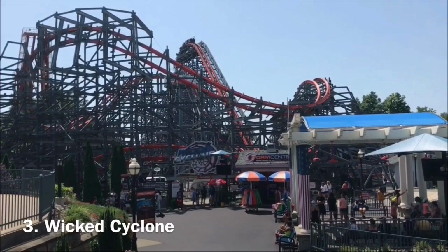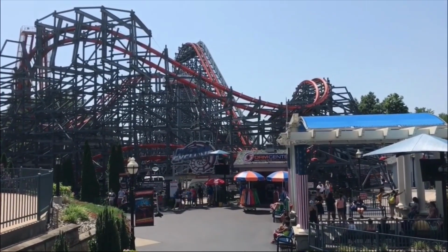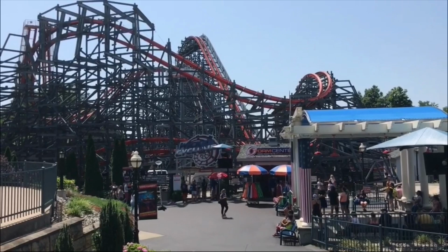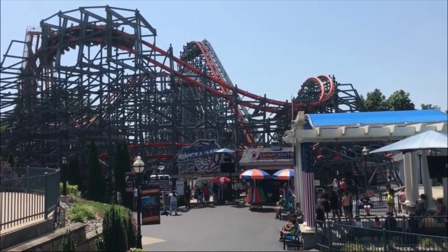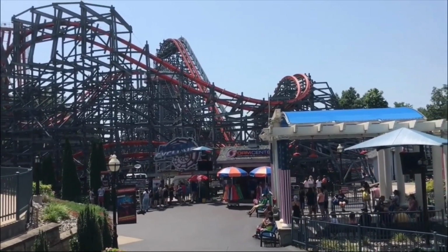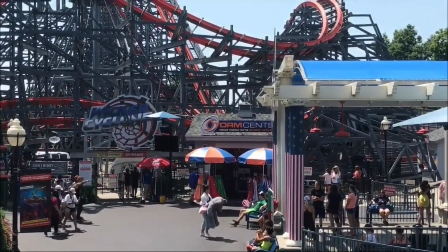Number 3 is Wicked Cyclone at Six Flags New England in Agawam, Massachusetts. Wicked Cyclone is the best RMC I have ever ridden. This ride has outstanding ejector airtime, especially on those final hills. You literally feel like you're about to fly out of the train. The inversions on this ride are crazy, as all of them give hang time. The double down is an absolutely outstanding moment of airtime, and is definitely one of the best parts of the ride.